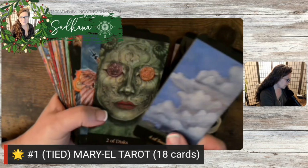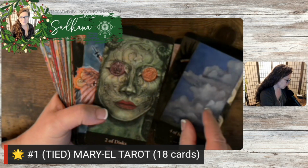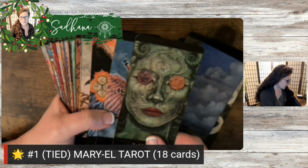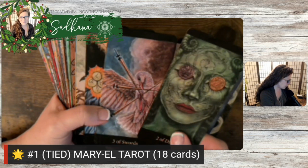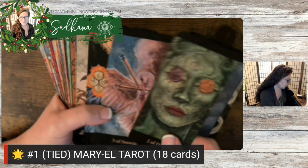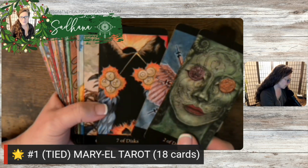So like in the 2s, all of the 2s are connected to a part of the body. The 2 of air, the 2 of swords, is the lungs. The 2 of discs is about the eyes or the reflection. The 2 of wands, well, I'll show you when I get there.